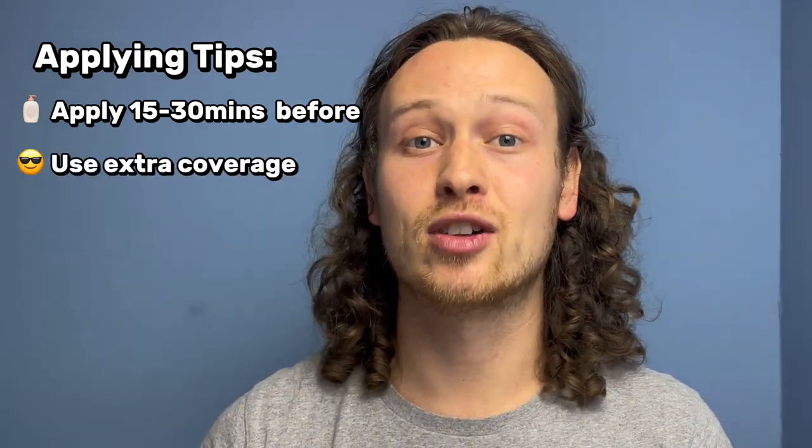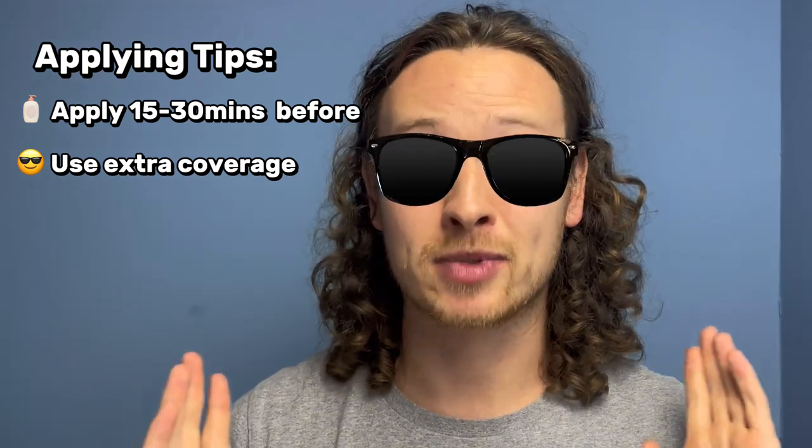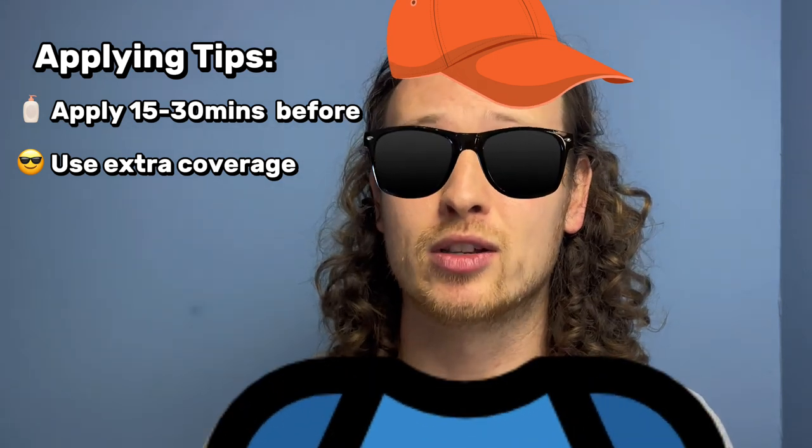Next point is that extra coverage is great. So wear some sunglasses, wear a cap when you're on the boat. And even when in the water, having extra coverage on your body is great. So wearing something like a rash guard or even a long suit wetsuit will help you not get burnt when you're on the surface of the water there.